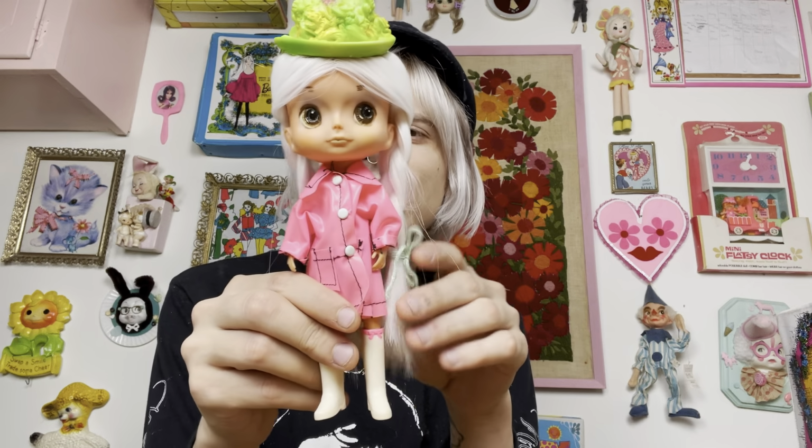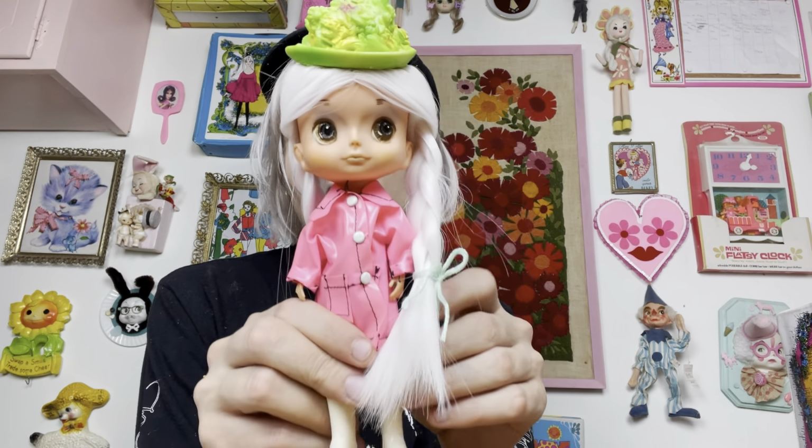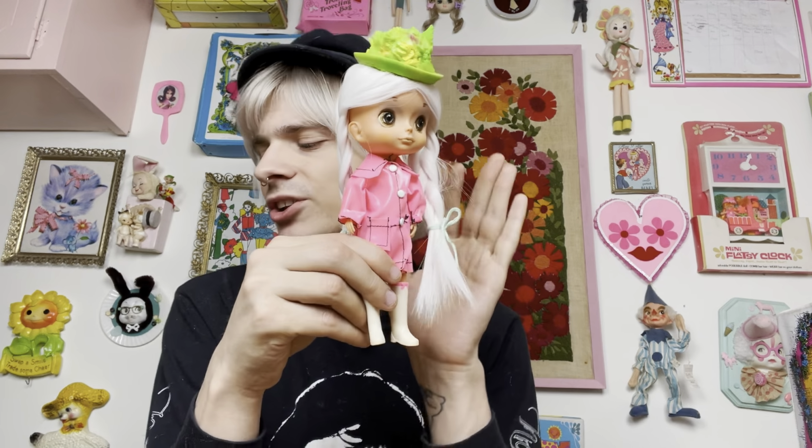I actually will be posting a video pretty soon on me rerooting this doll. As I had mentioned, she did used to have ginger hair, so you'll see the whole process over there, which I always think is kind of fun. A little behind-the-scenes video and such.